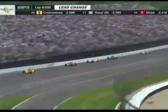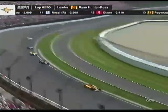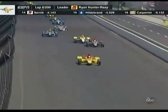It seems like each time in the short chute on the north end, we have a new leader, and it is Ryan Hunter-Reay, about a 5-6-car length advantage as Townsend Bell puts pressure on James Hinchcliffe. Bell is fairly comfortable in 3rd, so much so he wants 2nd. Tries to go side by side into 1. And he's still going to get that job done.